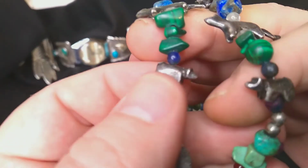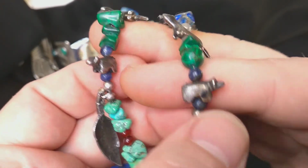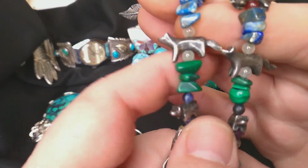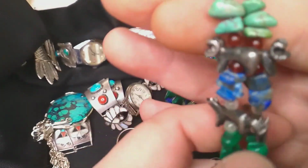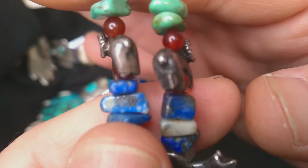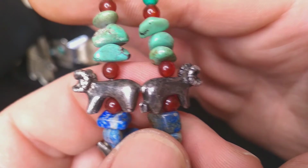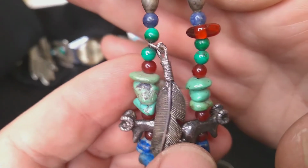We've got a feather, maybe a small bear, another bear over here. None of these are marked or anything from what I can tell. Maybe a fox or a coyote there, and alternating beads and little minerals and stuff. And then we've got lapis again. If I'm identifying this correctly, which I think I am, lapis lazuli, depending on its grade and stuff, can be a pretty valuable stone. I mean, as expensive as, like, I want to say, diamonds and stuff. Maybe I'm being too generous about that.